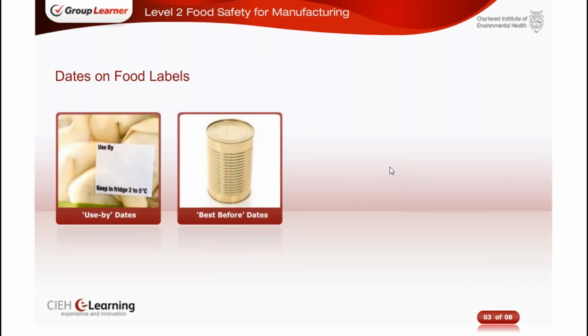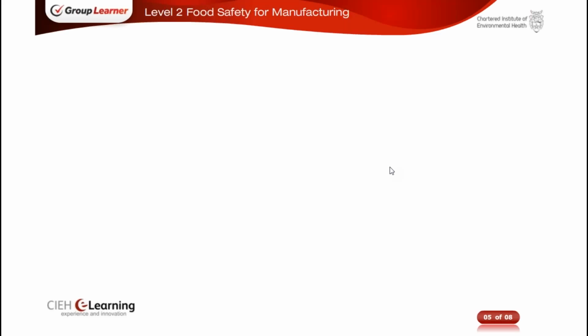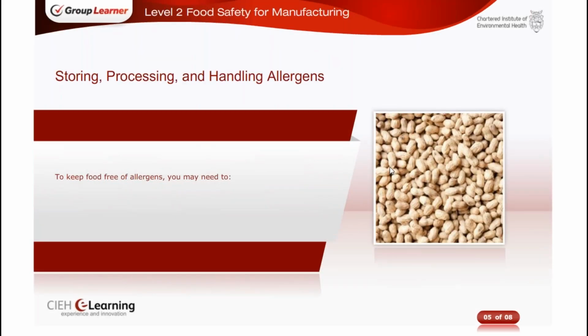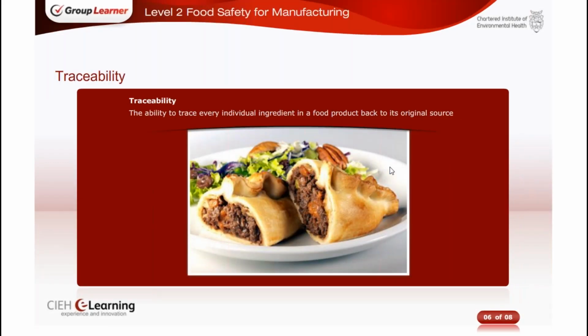You can just see the dates on the footer label. So again, just to move on to the next slide, you just press the spacebar. And again, to actually run the group delivery of the courses, you do need to have a trainer and facilitator to deliver this. And traceability.